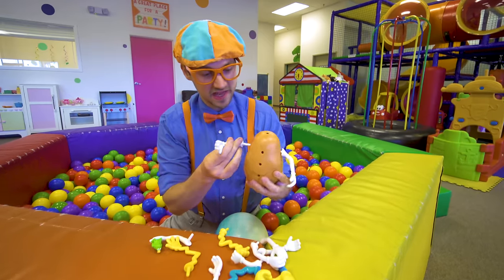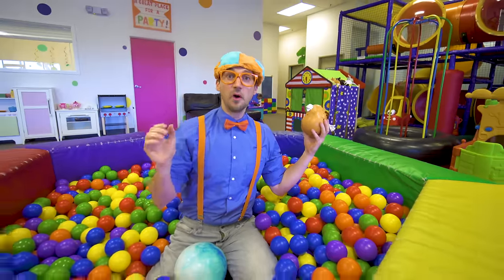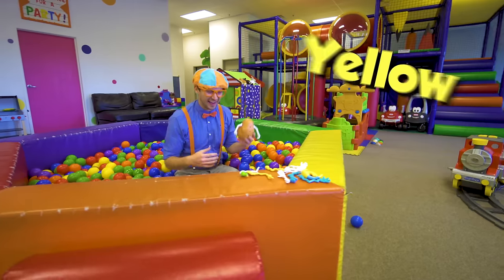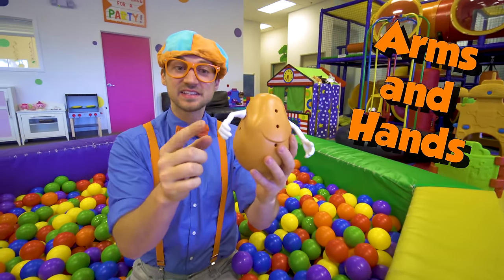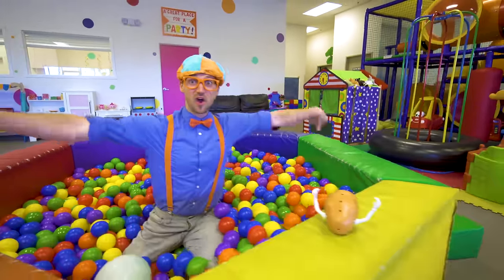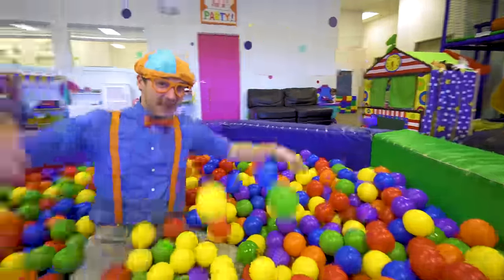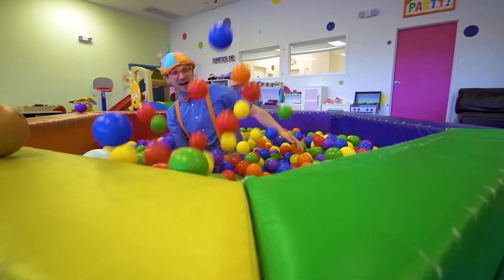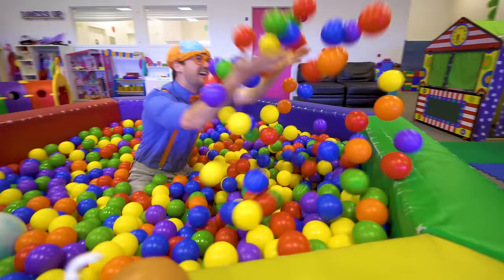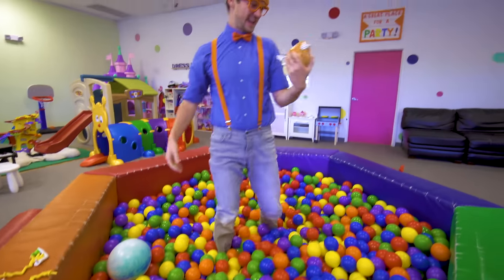I love my arms and hands because it helps me pick things up like this blue ball and throw it at you. Whoa! Or this red one. Whoa! Or this yellow one? Oh! I did that using my hands and my arms to throw the ball. All right, watch what else I can do with my arms and hands. Whoa! Whee! Look at all these colorful balls! Wow! I love my arms and hands.